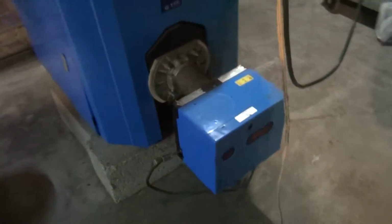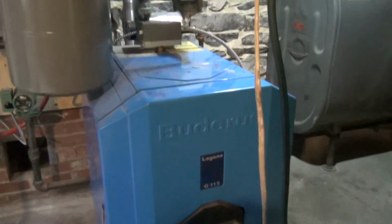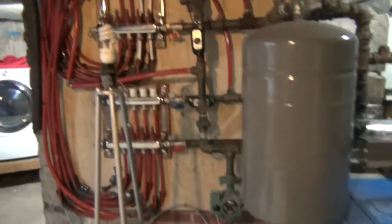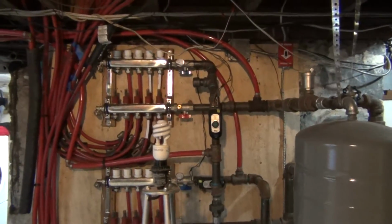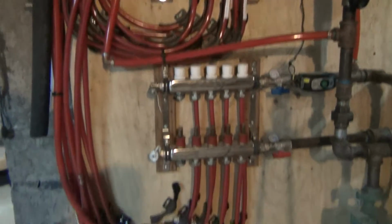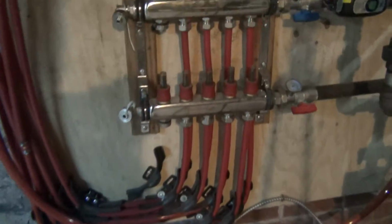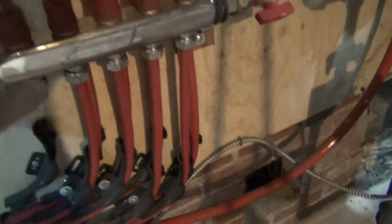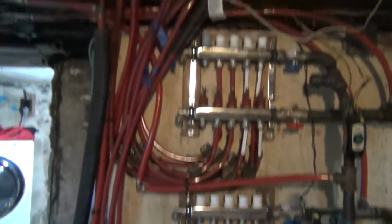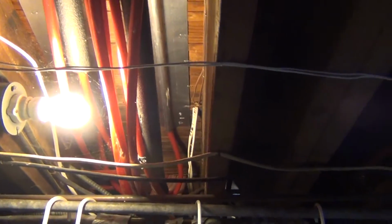And this is an oil burner. Wow. And this looks like a PEX system. Oh, this is for the radiant floor. Excuse me, because there's radiant floor heat. Okay, got it. So you see the lines right here for the radiant flooring.